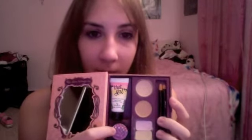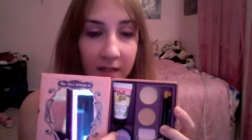This is a race piece, and this was in my must-have products video. And this is actually a little bit darker than the one I have. But this primer is amazing. I love this primer. I actually ran out of this, but I got the bigger one of it. And this is so cool.